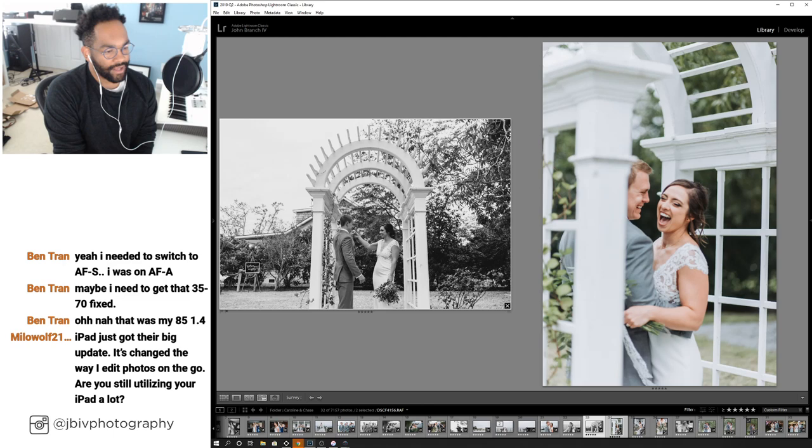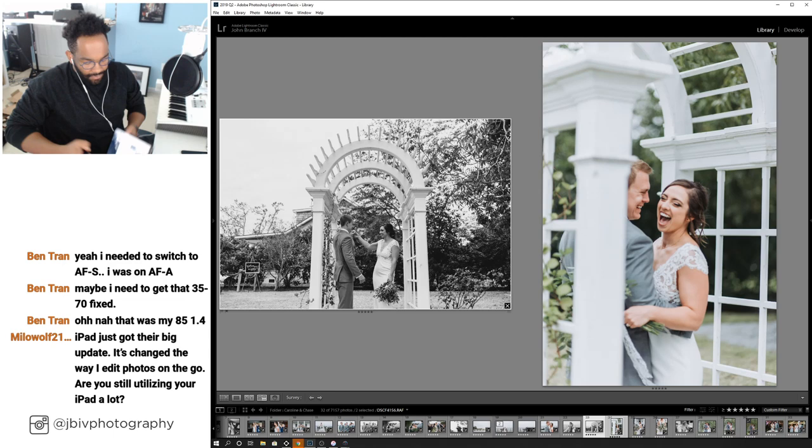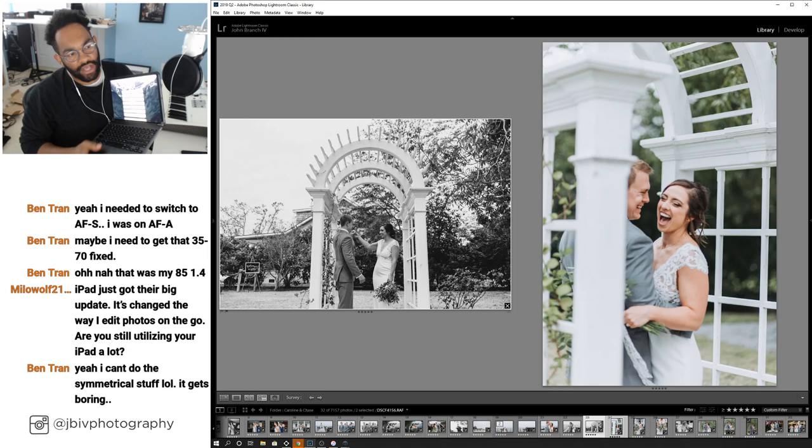The iPad just got the big update. It's changed the way I edit photos. Are you still using your iPad a lot? Yep, I still use it all the time. I got it right here, always close by, especially with this little keyboard on it. Basically, this is my laptop. Now, I only really edit on this when I'm away from my computer, though.